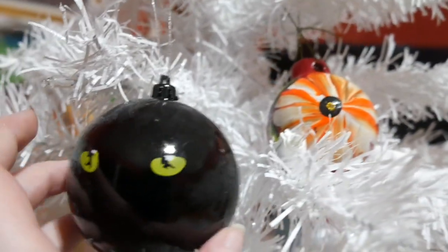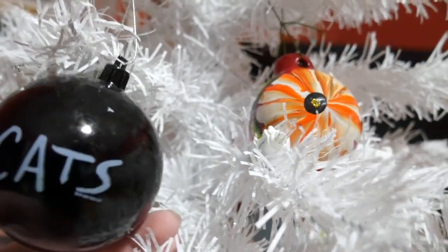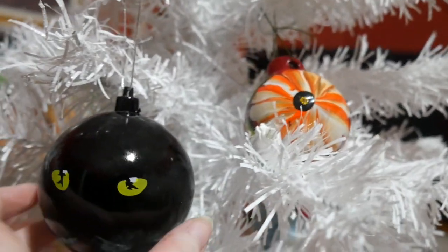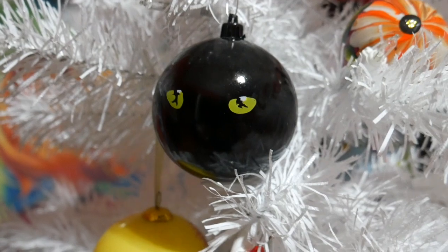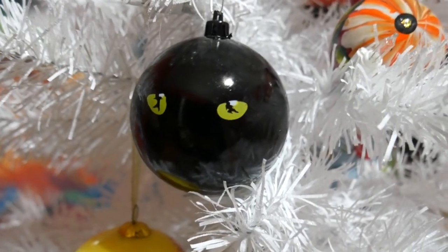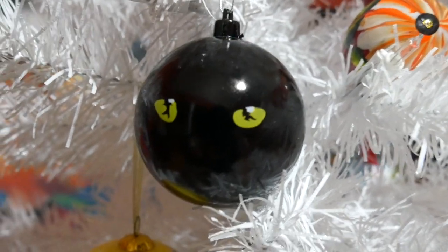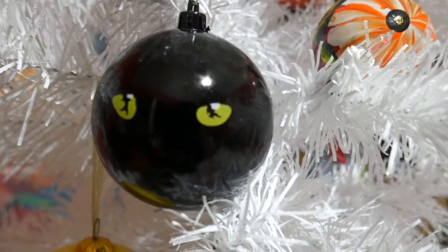So on the front are the cat eyes with the dancers in it. On the back it says Cats, and it was the most magical thing ever. If you've seen the movie, please don't judge the play based off of that. The play is way better than the movie, so I highly recommend you go see it if it ever comes to your town.